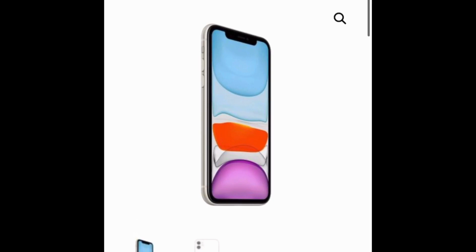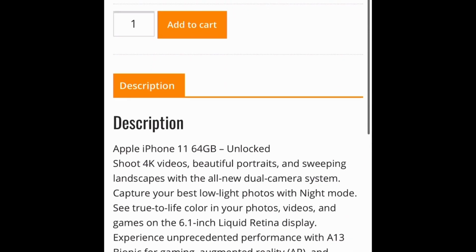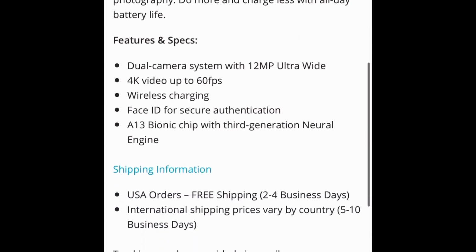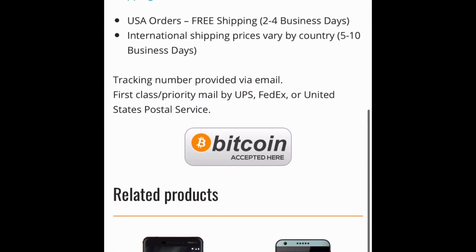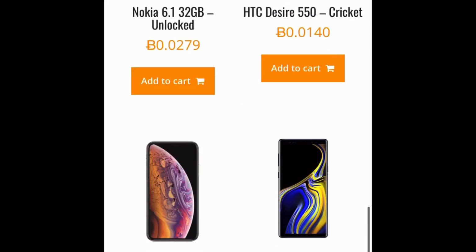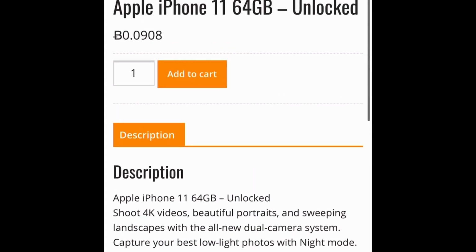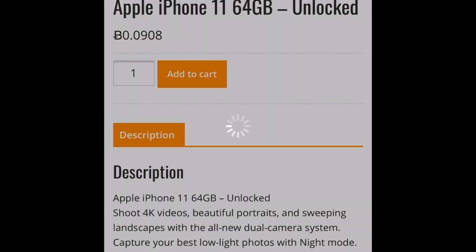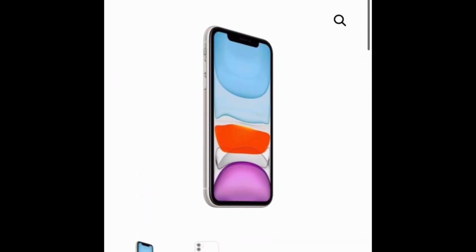So they show you one little screenshot of the phone. They give you a description of it. And it's certified, it's accepted with Bitcoin. And here's some other phones right here. Let's see what they give you if you go ahead and add this to cart. And let's view the cart.